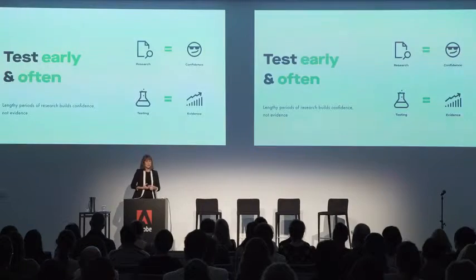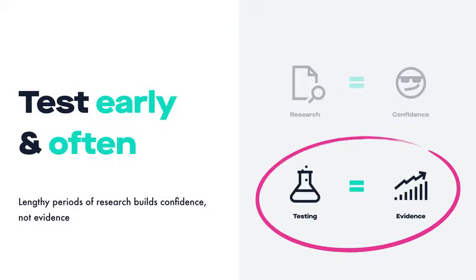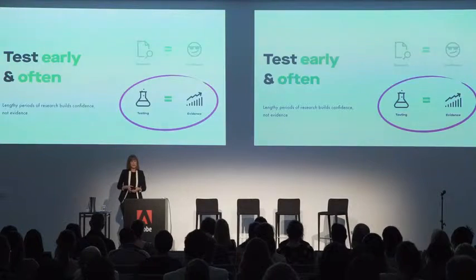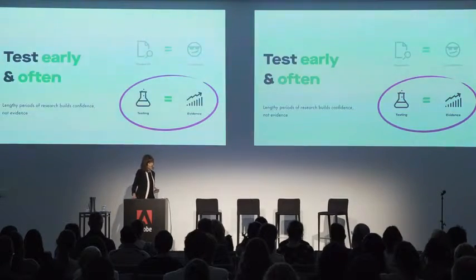Every design process will have a research component, and that gives us confidence that we're working towards the best solution for the needs and requirements of the customer. But it's testing the assumptions that we have that gives us the evidence that we need to design a better solution. So it may seem a nuanced difference, but the actual testing to get evidence is a really key difference to just simply researching to get confidence.